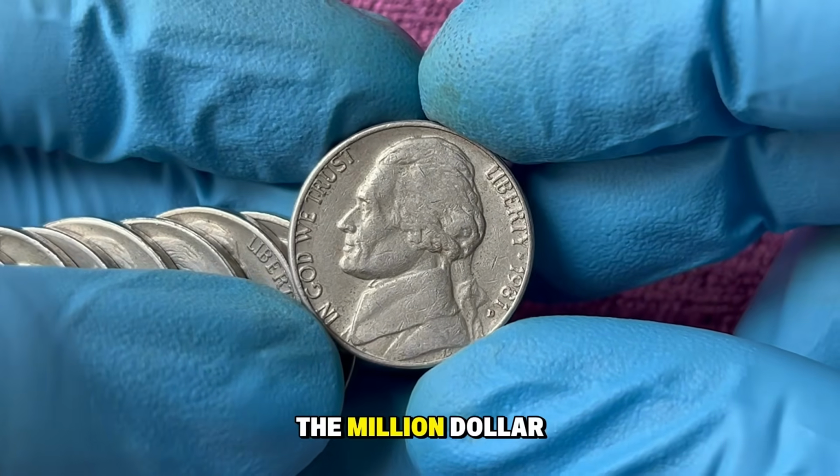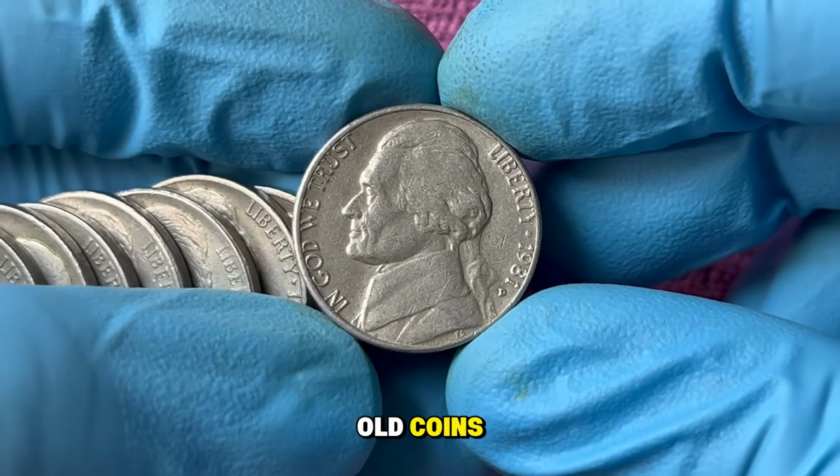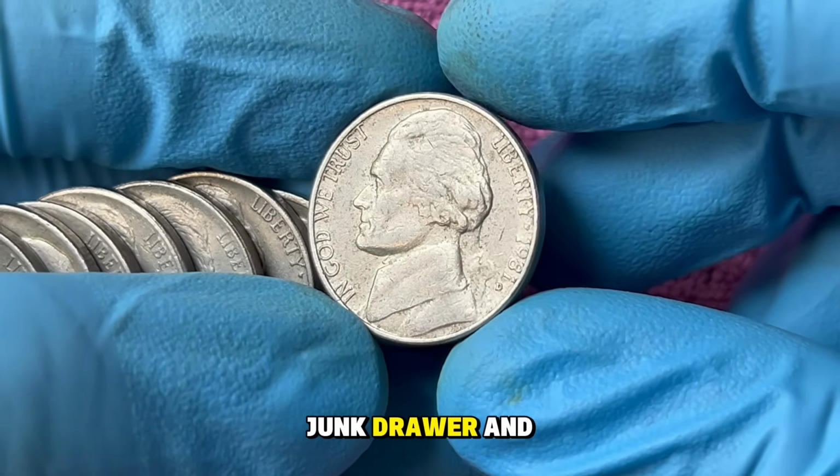So, here's the $1 million question. Could you be sitting on a fortune without even knowing it? Check your old coins. Look through that junk drawer.